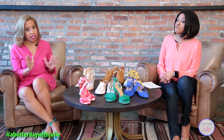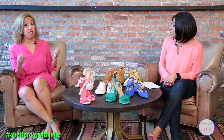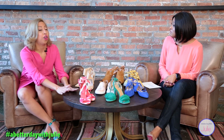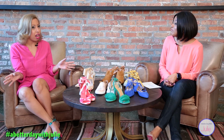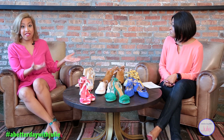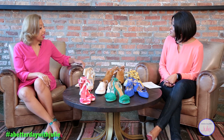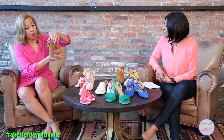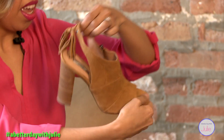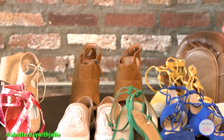Well, spring, definitely bright colors. The brighter, the better. We're seeing a lot of bright greens, bright yellows, and of course, floral. Floral is huge. So bright colors, bright flowers, and just 70s. 70s is another huge trend this season. So we're going with a lot of fringe. Right now we're showing this peep toe booty with the fringe on the heel, and camel color as well, really popular.